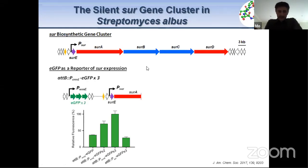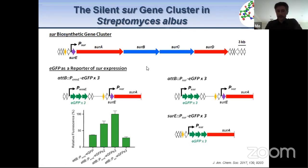And in this case, we showed that a triple EGFP reporter construct would work well in this organism. And I won't go over all the genetics, but we generated 2 reporter constructs, one with a triple EGFP reporter cassette driven by the silent p-SIR promoter inserted into a neutral locus, and another where we generated a site-specific insertion of this reporter cassette directly replacing the SIR-E gene.